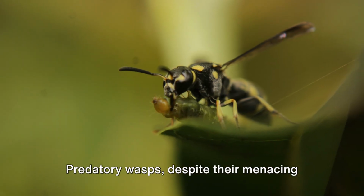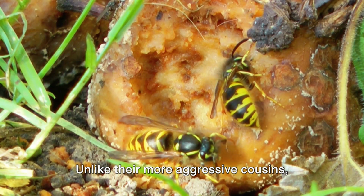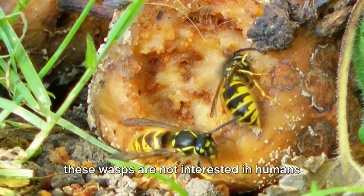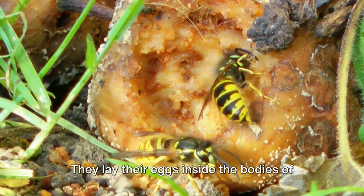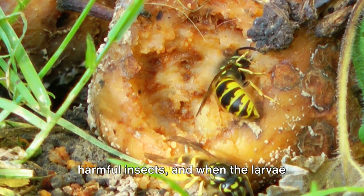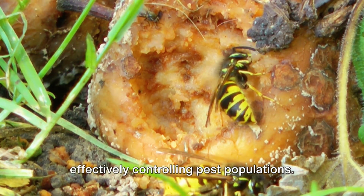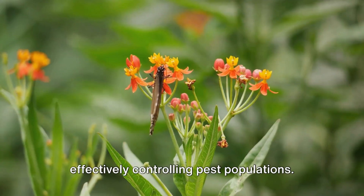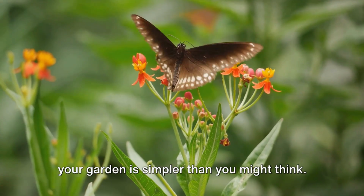Predatory wasps, despite their menacing name, are another group of beneficial insects. Unlike their more aggressive cousins, these wasps are not interested in humans, but in pests. They lay their eggs inside the bodies of harmful insects, and when the larvae hatch, they consume their host, effectively controlling pest populations. Attracting these beneficial insects to your garden is simpler than you might think.